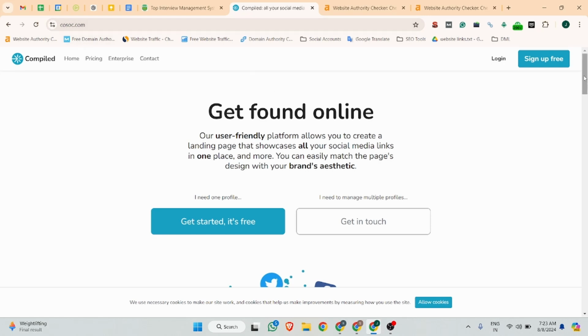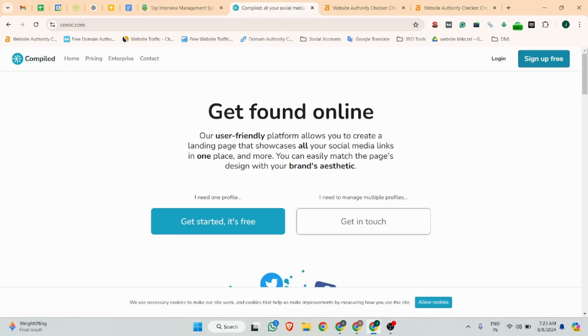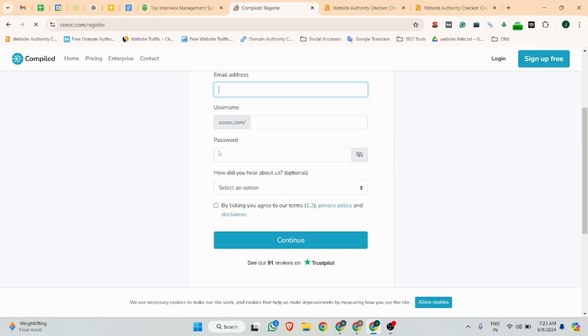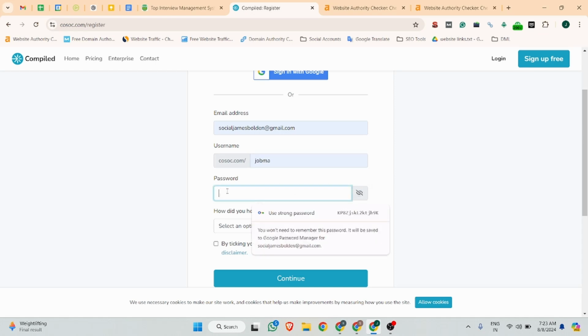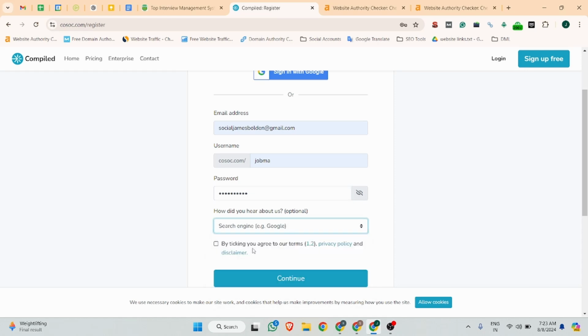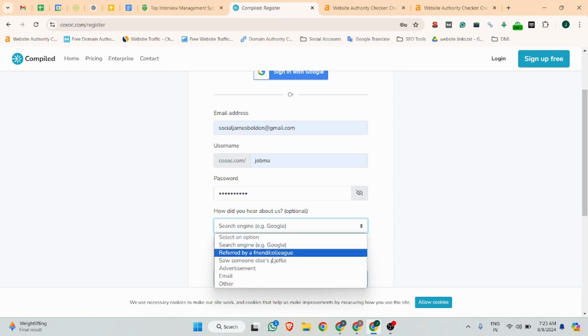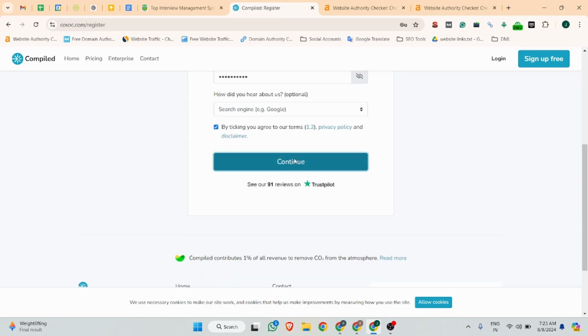cosoc.com. You will see for this website the domain rating is 63 and there is a sign up free button. You can click on this and there you will add your email address, your username and your password. And you will select any of these options from there, acknowledge the terms and conditions, and click on the continue button.